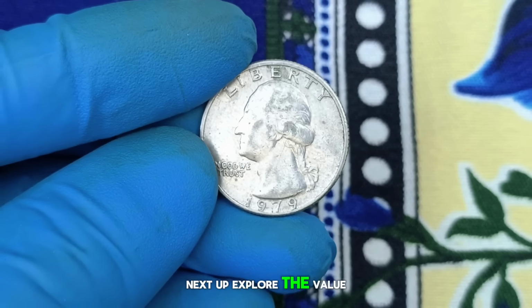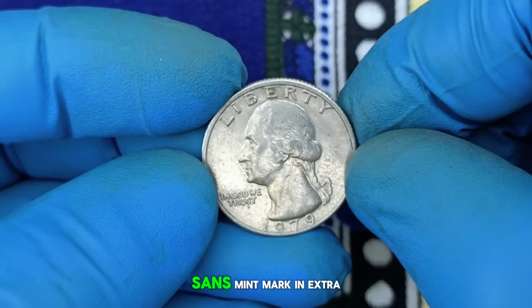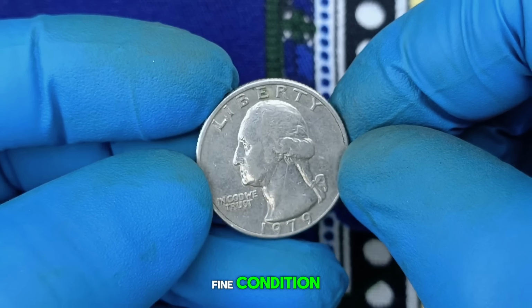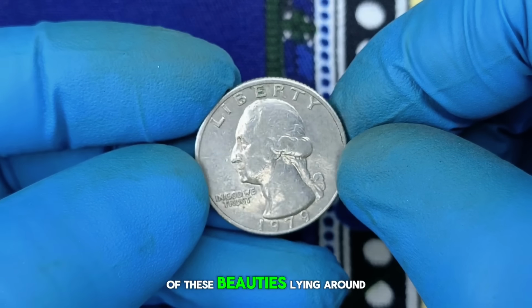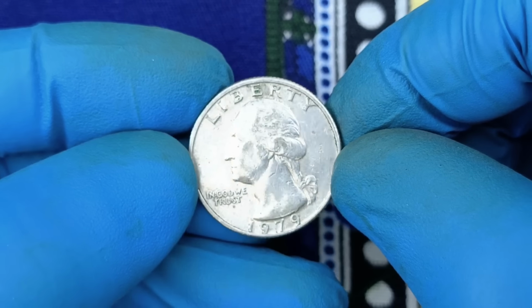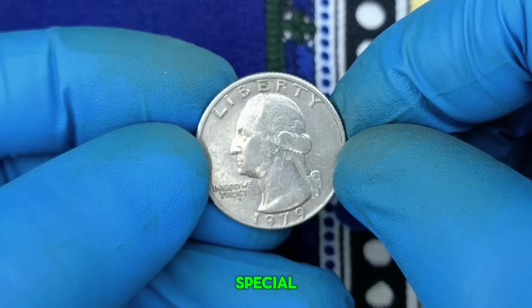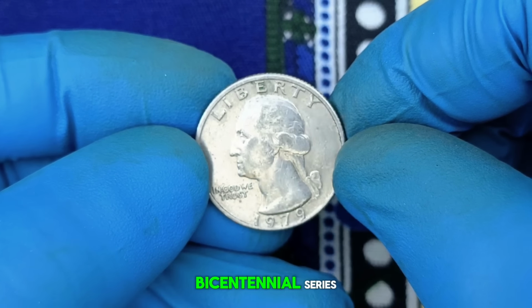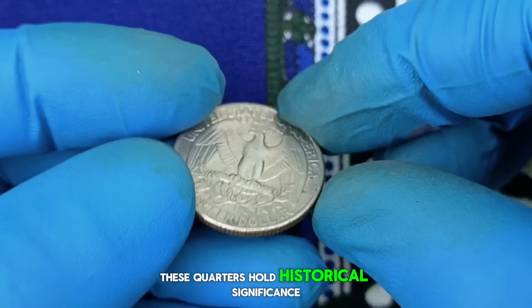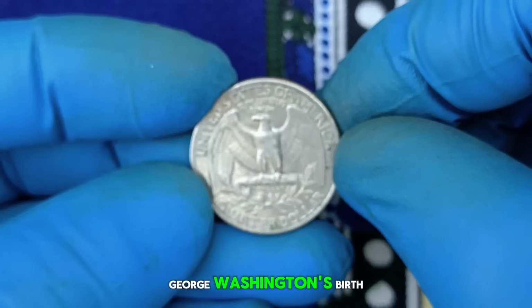Next up, explore the value of a particular gem, the 1979 Washington quarter dollar, sans mint mark, in extra fine condition. So, if you've got one of these beauties lying around in your pocket change, you might just be in for a surprise. Let's talk about what makes the 1979 Washington quarter dollar special. Minted as part of the bicentennial series, these quarters hold historical significance, commemorating the 200th anniversary of George Washington's birth.